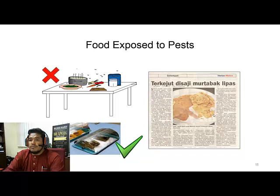Alright, food must not be exposed to pests. That's why we need to cover all the food after we cook it, or even if it is raw, you need to cover it. If you just expose it, of course pests are attracted and will come and might contaminate your food.